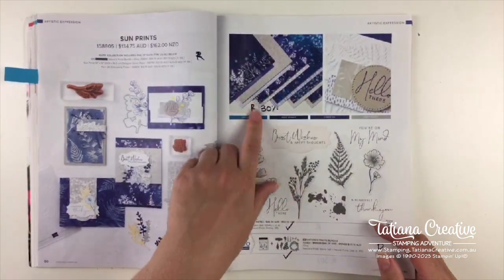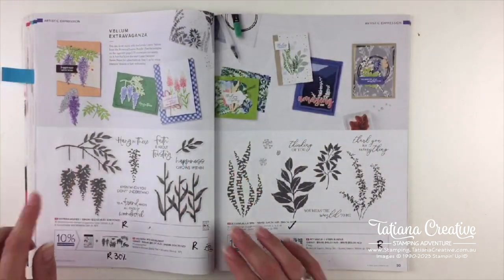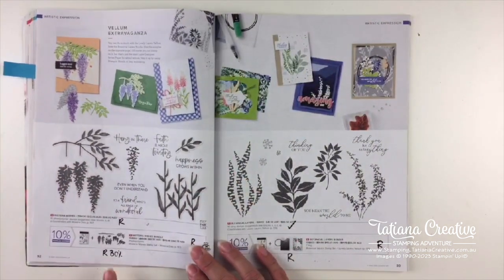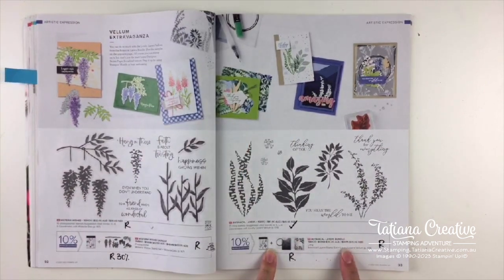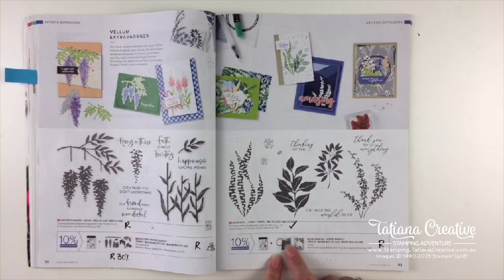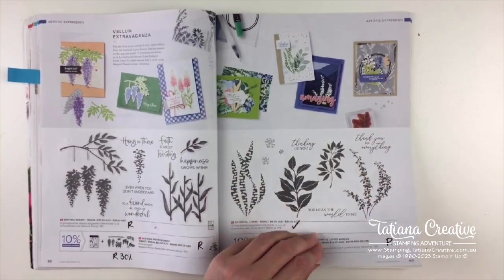The DSP will be 30% off. Wisteria Wishes retiring and the dies will be 30% off. The Botanical Layers bundle is retiring, so the vellum in this bundle is retiring. However, the stamp set is carrying over.